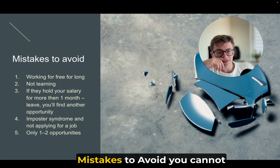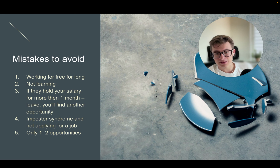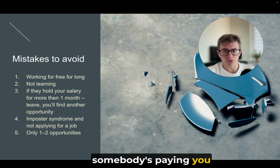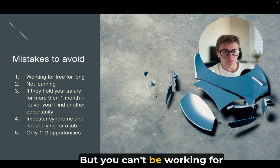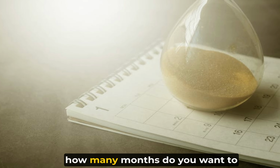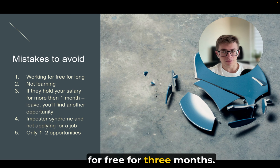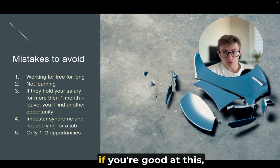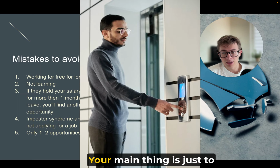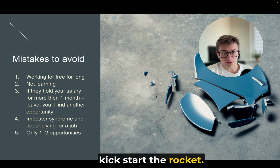Now, what mistakes to avoid? You cannot work for free for too long. I know if you're a student, maybe that's okay, like you have a stipend, somebody is paying you. But you can't be working for free for a long time. Just think about how many months you want to work for free. Commit that you're going to work for free for 3 months. And then, if you're good at this, you go for paid. You can start searching for paid work. Your main thing is just to kickstart this rocket. And these are the ways to kickstart the rocket.